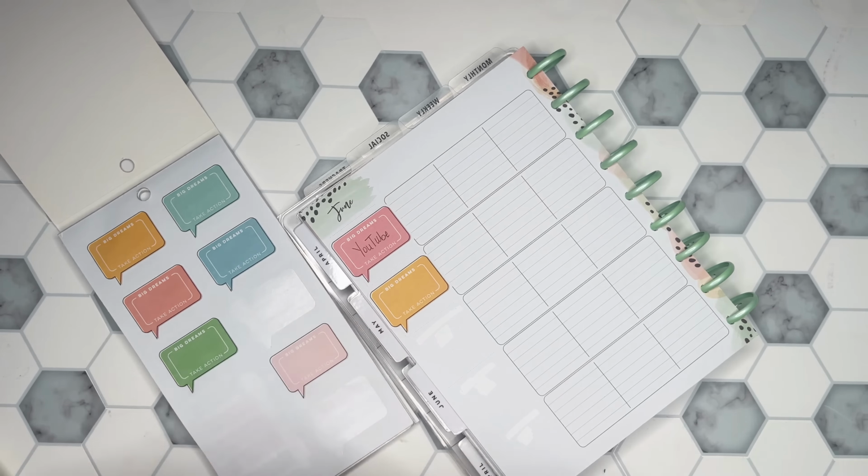Who is next? This one is going to be Instagram. Okay. And then next, I'll do this light pink. This one is going to be miscellaneous stuff. Okay.